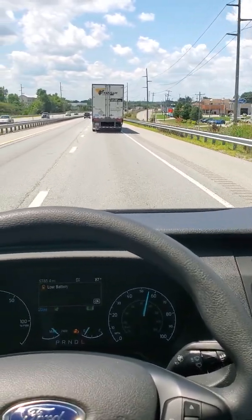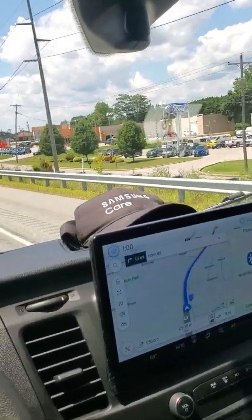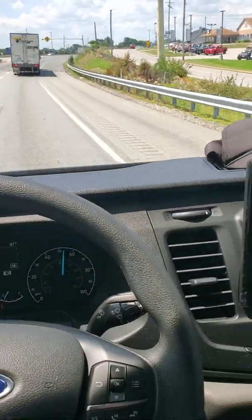I think, actually, they don't have one right here now. I was actually passing the Ford dealership on the right, and they had an E-Transit sitting out here the other day. I don't know if that's a demo vehicle or not, but that's totally off topic.